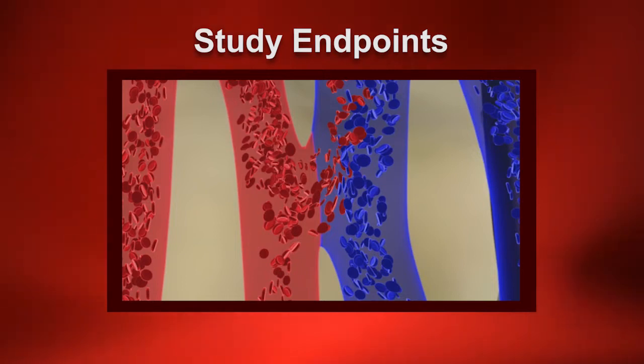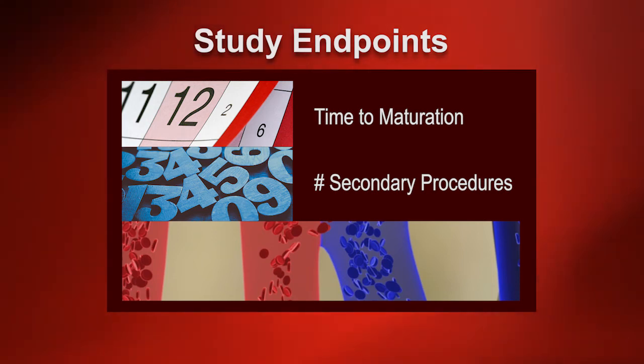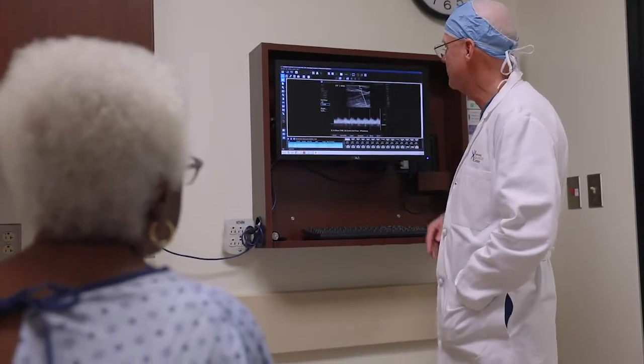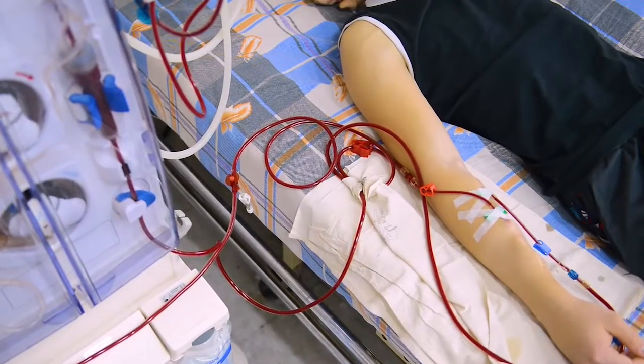The study looked at several things. We wanted to see time to maturation, the number of secondary procedures, and rate of early thrombosis for the Ellipsys fistula. So important results from this study included reducing the number of patients that had early fistula failure. We're getting patients on dialysis faster, and we're having a higher success rate.